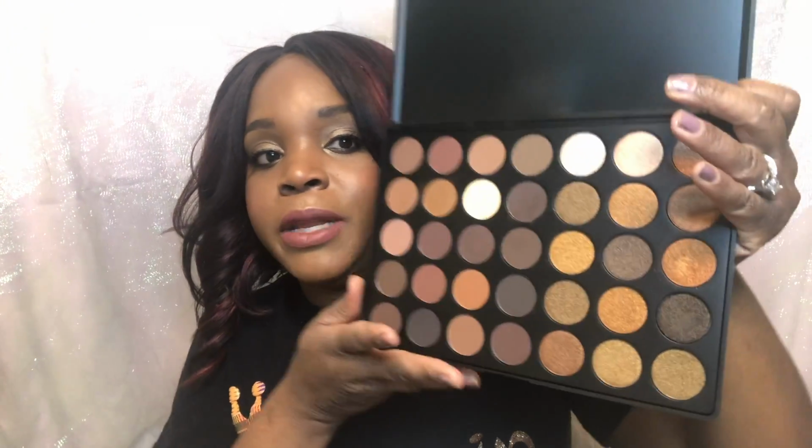So lovely. It's got your shimmers on this side and your mattes on this side. I want to say this is one shimmer. Yeah, it's a little more shimmery. But I love that you can play. Look at that. We all know Morphe's pigments are like... False Mood is the other that I have.